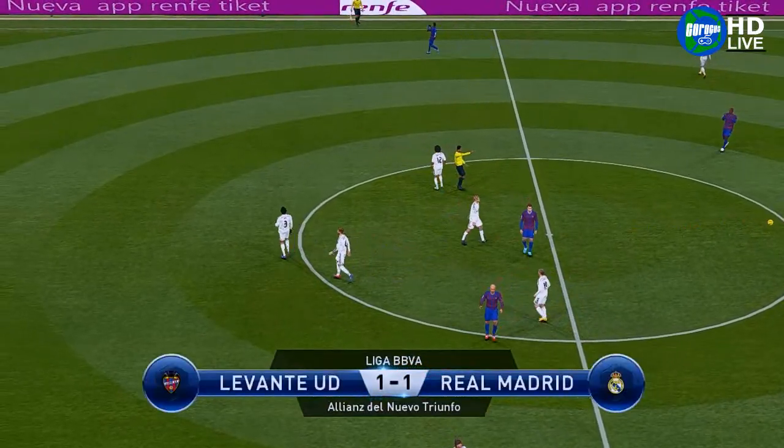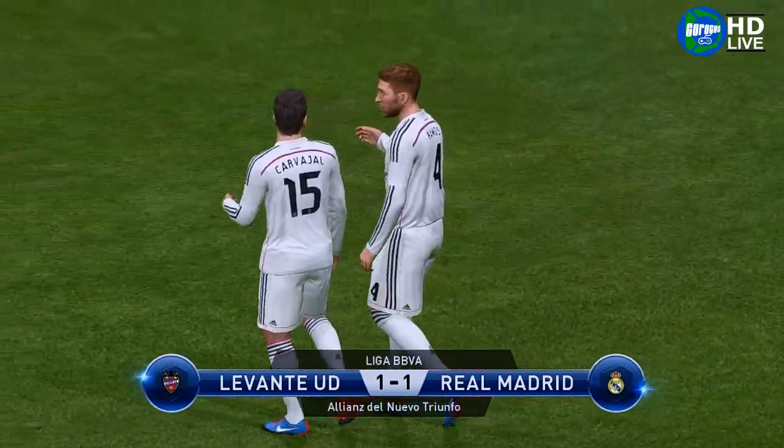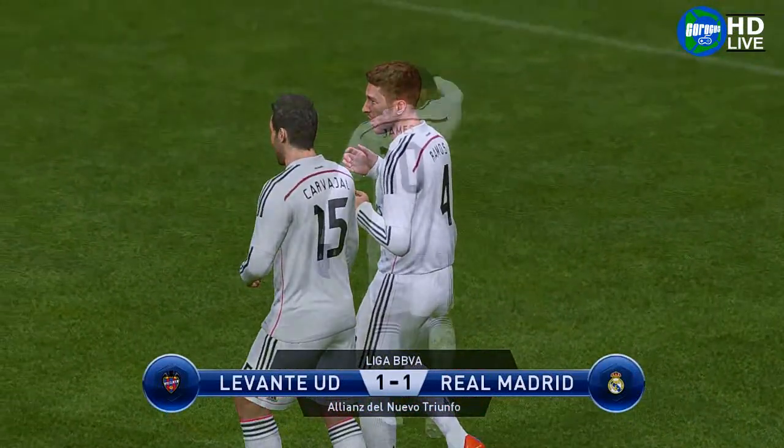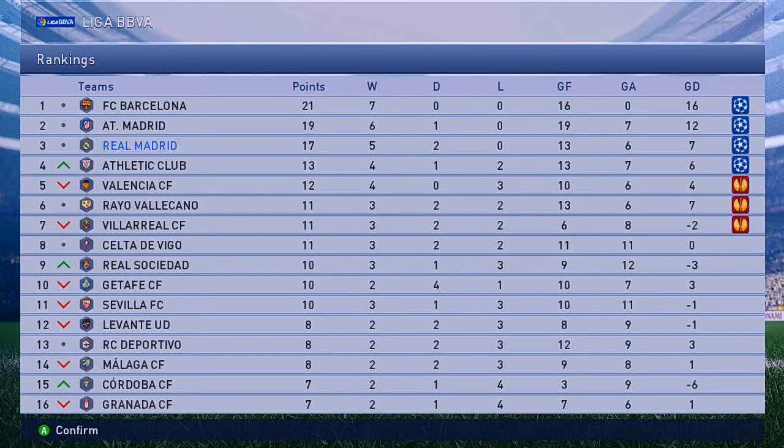And it is over, the full-time whistle has been blown. 1-0 between Levante and Real Madrid. They should have got a win here because as we can see now on the table, we are 4 points behind Barcelona on first place and Atletico Madrid with 19 points in the second place. So Real Madrid definitely have to do something about the current situation. They have to find their way back to top form.